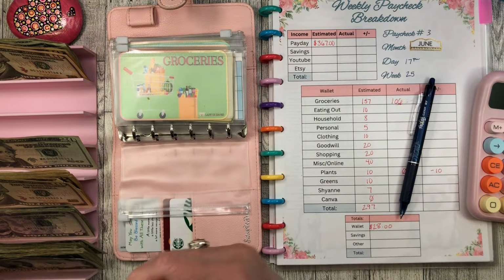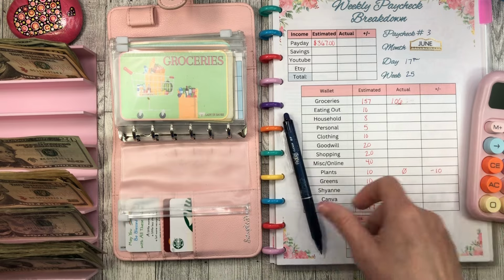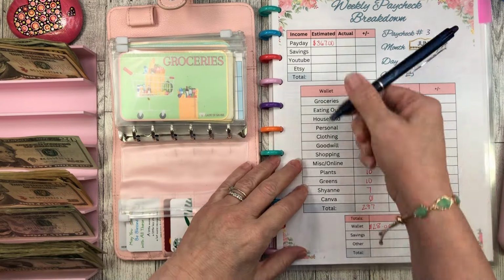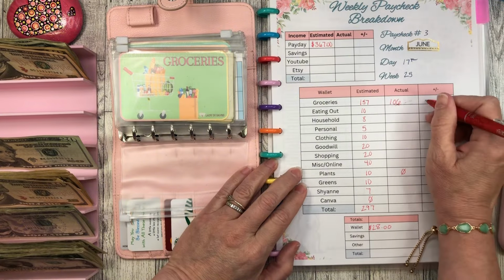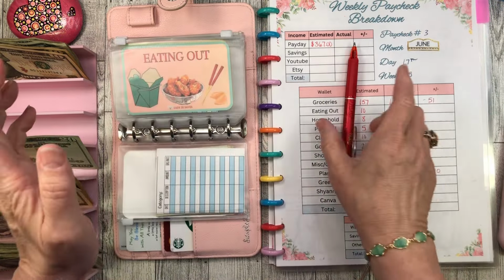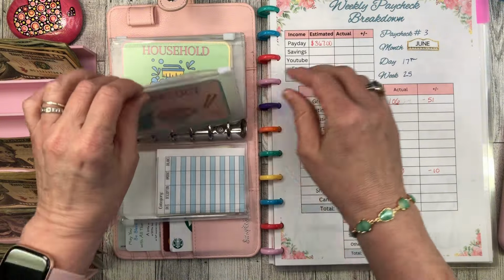So we've got 51 going to Farm Boy. That will go over with the 10 over here. So now I need to take 157. Oh, that's negative 51. I don't need to do the calculator because I remember it was $51. There, I did it, you guys. I did some fancy stuff there. Fancy pants.